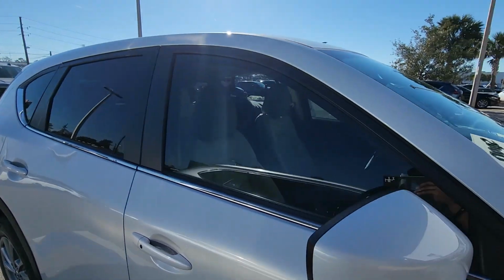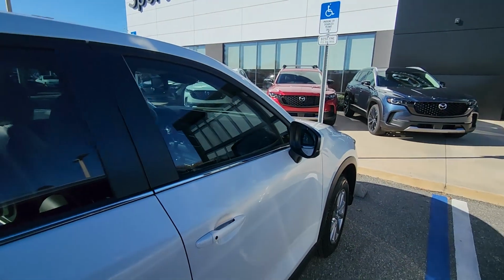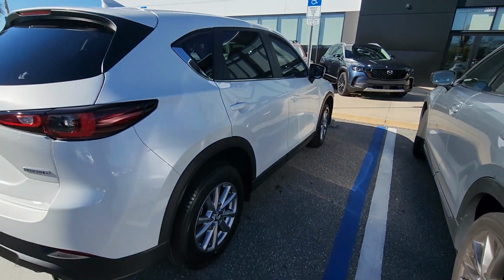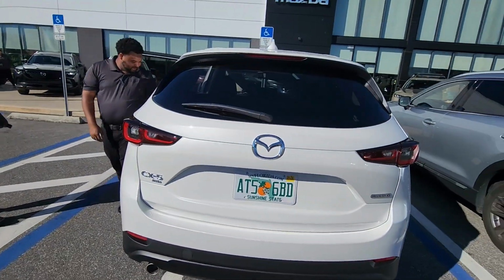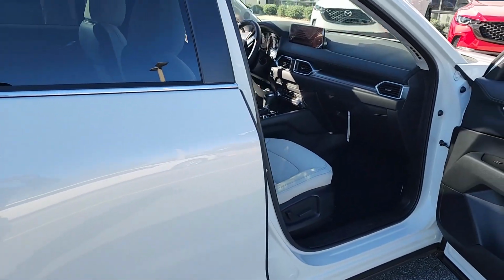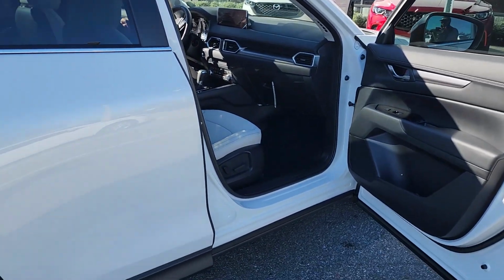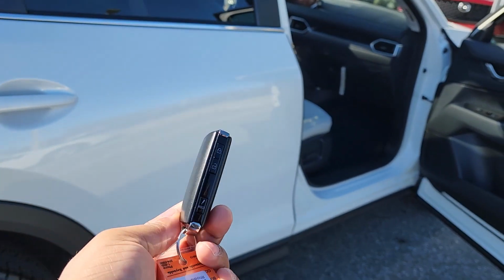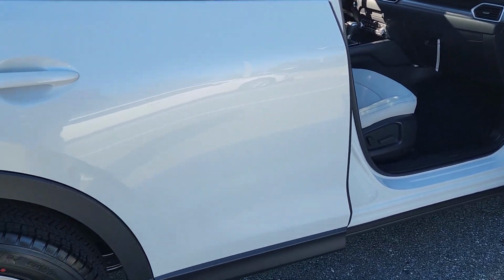Yeah, not a huge fan of this legal tint in the front, but we can get another layer added for it to be darker if we want it, but it's gonna do for now. Got the Android Auto set up. Just getting the Mazda Connect stuff set up now. The key is pretty cool. Pretty different. Well, different for us.